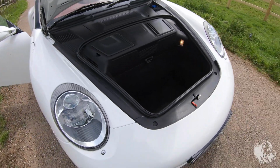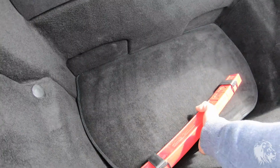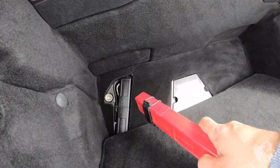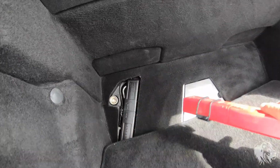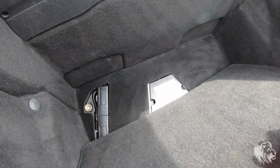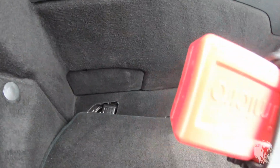So there's the front boot. It's quite deep because it's only got a few slim tools down the bottom there. So you've got the locking wheel bolt, the set of spanners, reversible screwdriver and a headlight adjustment tool. There's a towing eye under there, tyre gel in that compartment there, and then you've got a tyre compressor there, all original Porsche. Nothing has been lost over the years.